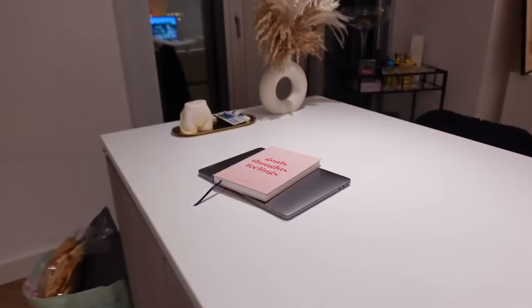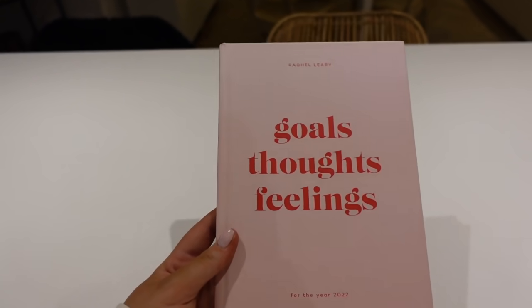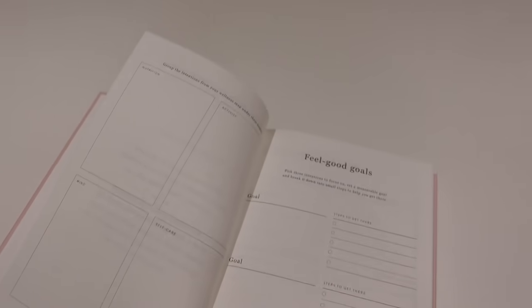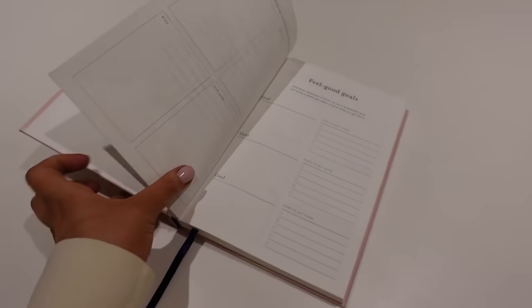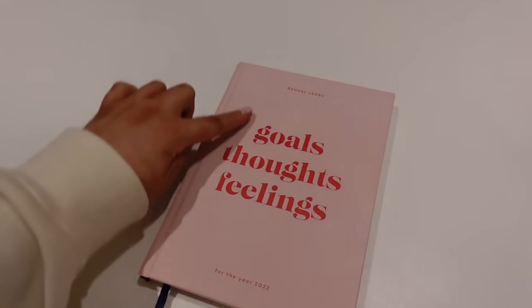But I did just wanna show you, look what's just arrived. I got a journal from a brand called Papier, I think, and it's exactly what I was after. It's a wellness journal. It's got intentions for the day, how you slept, what went well today, thoughts and feels, today I'm thankful for, and then you can fill in goals and stuff at the beginning. I bought this myself, by the way, after all of your recommendations. Loads of you said this brand and it was exactly what I was looking for. And you can customize all of this as well.